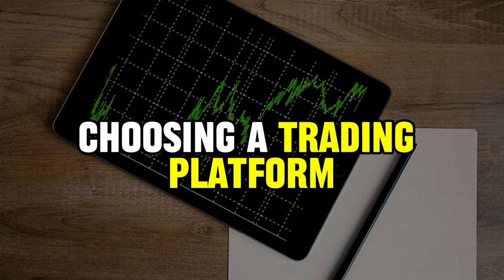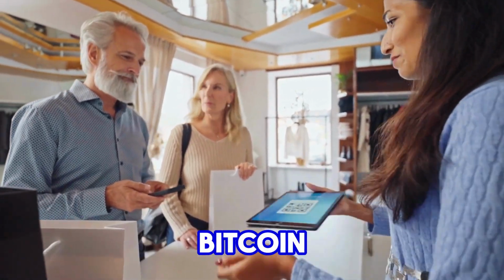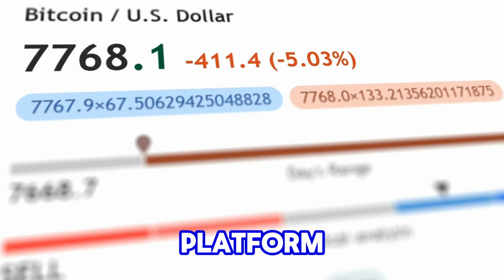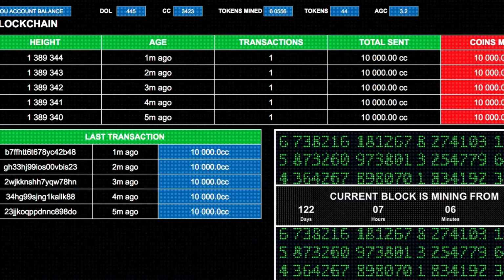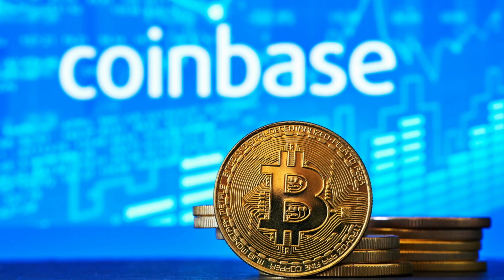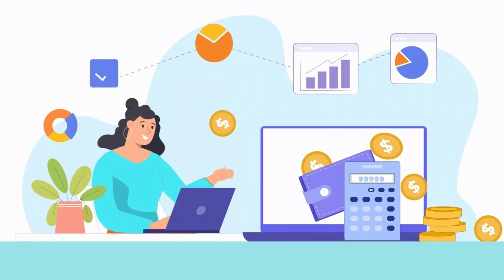Choosing a trading platform. Selecting the right trading platform is a crucial step in your Bitcoin trading journey. A good platform should offer a user-friendly interface, robust security measures, and a variety of trading tools. Popular platforms include Coinbase, Binance, and Kraken, each offering unique features to cater to different trading needs.